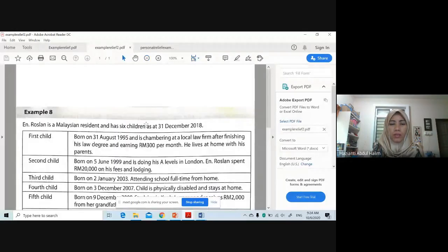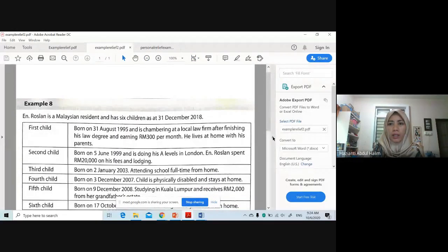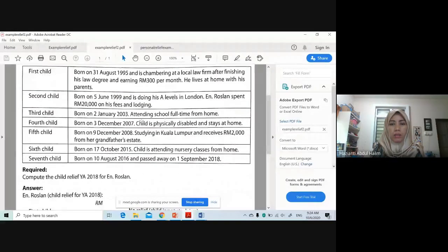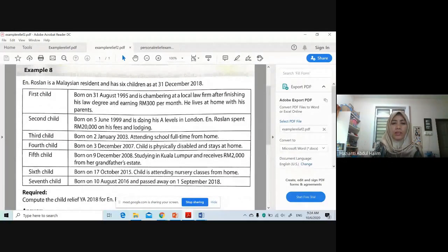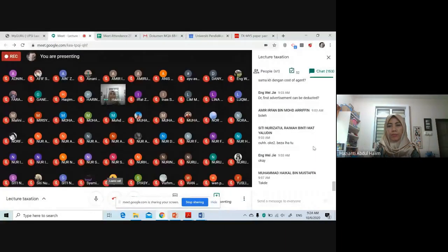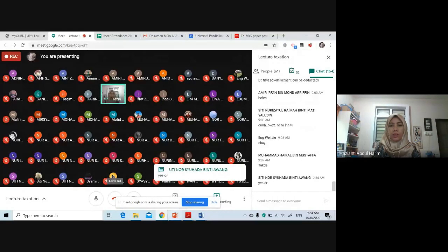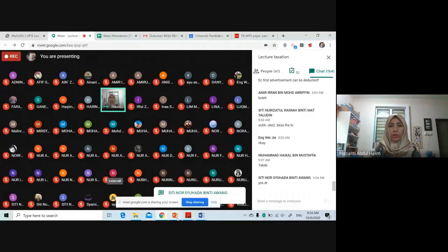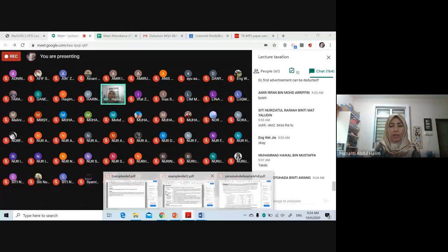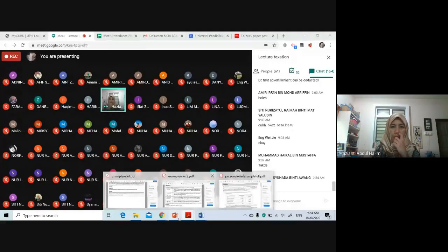This is on the child relief. Alright, so I really hope that you all go through the example untuk yang ni. Dah go through tak? If you go through this example, saya boleh go straight to our tutorial question je. Okay. So we can move on straight to tutorial question sebab untuk yang example ni Encik Roslan ni is already covered in the notes. So kita tengok yang ni lah.